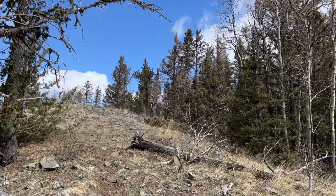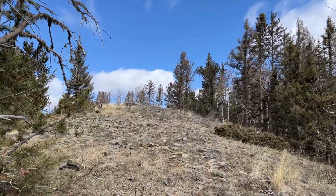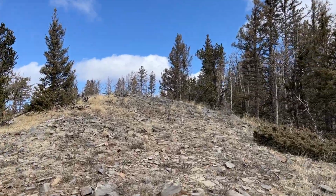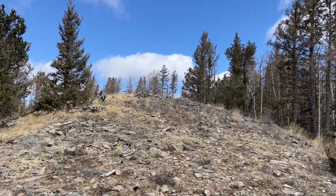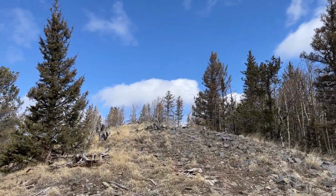And here we are. Final push to the peak. It's surprisingly barren. Views still might be obscured by surrounding trees, but you should get a decent view nonetheless. It looks like the true summit is up there a ways.